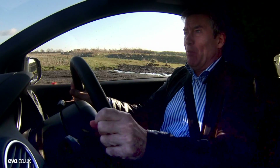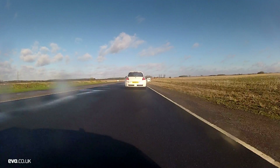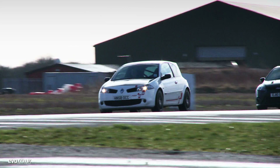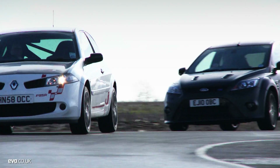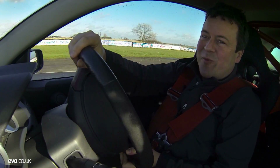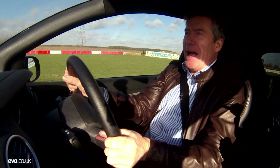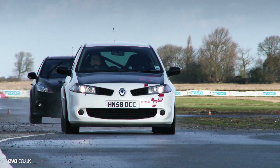Whoa, whoa. Wheels spin everywhere. It's a bit greasy, but I've got 100 more horsepower than Richard. This should be easy peasy. We're in the R26R and the conditions are not ideal, it has to be said. It's kind of wet and dry and cold. Whoa, I've got even more. Oh, I can't get the power down and he's disappeared slightly.